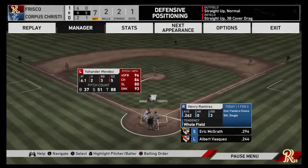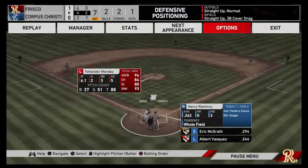So why is this game 2 hits, no base running? No, I'm fixing my base running settings.